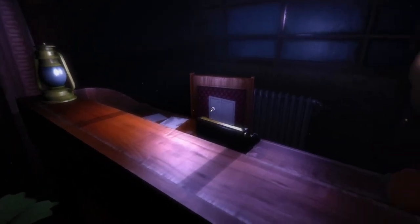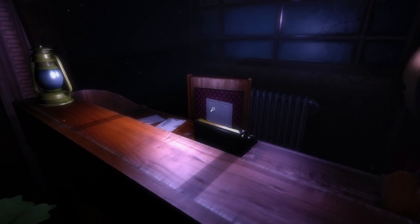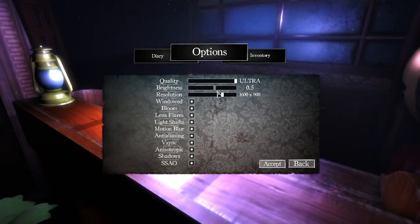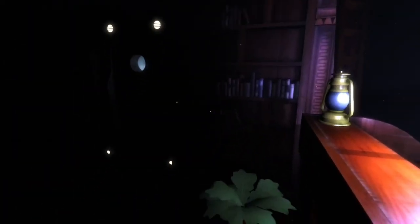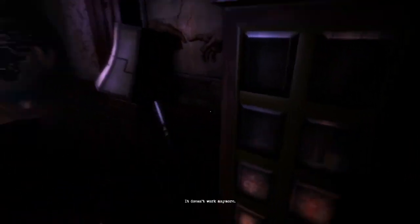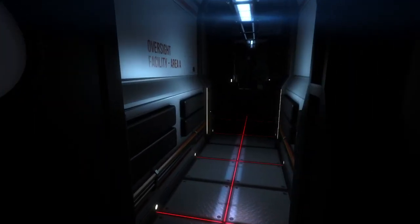Okay. Nope, it's just blank. Oh, okay, it's stationary. Or letterhead, excuse me. Okay. All right, let me bring the brightness back up to 0.5. Okay. So we're here. The light. Yeah, it stopped freaking out. It doesn't work anymore. Okay. Can I? Oh, I can't go through here.